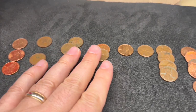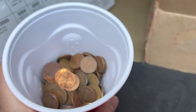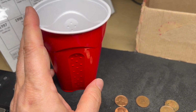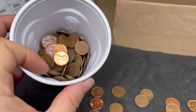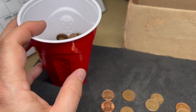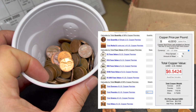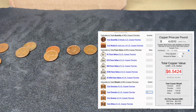The Canadians we'll hang on to. The wheat pennies we'll hang on to. The 59s, I'm just going to throw in here with the rest of our copper, which, by the way, worked out to about 1.65 to 1.7 pounds of copper, which is light. In most of my Georgia boxes, I usually end up with around 2 to 2.25 pounds of copper. So I'll throw up in the lower right-hand corner what that copper would weigh out to and what it's worth based on coinapps.com.